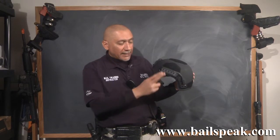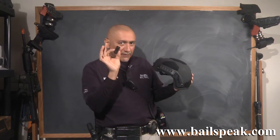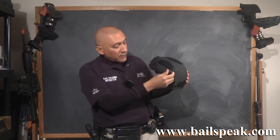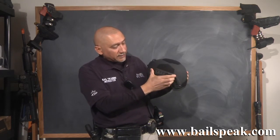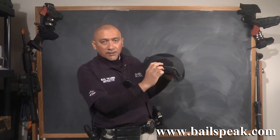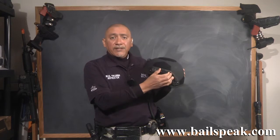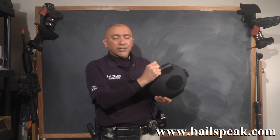Now, one very important thing to realize about these rails on this Kevlar helmet is that you can't just put items on here without an adapter, and that's what these are. Each helmet comes with the option of ordering these adapters. These are Picatinny adapters. Once you put that on, you can slide on just about anything that'll fit a Picatinny rail. These come with each helmet as an option.